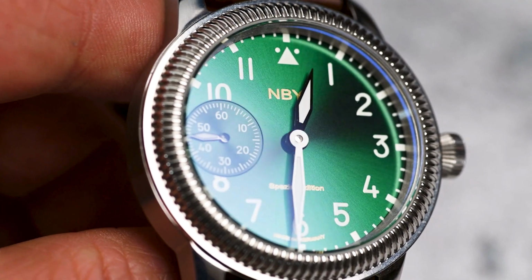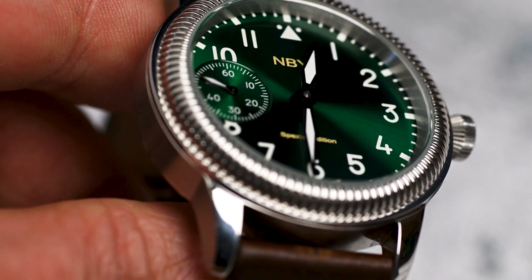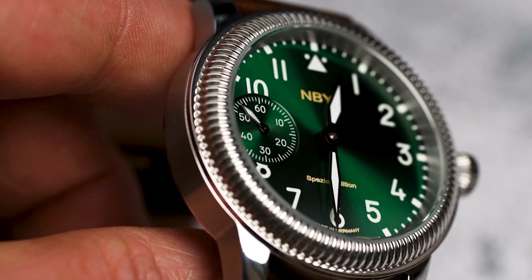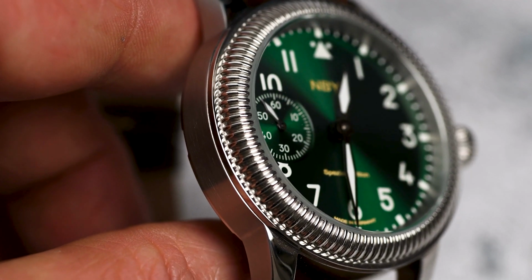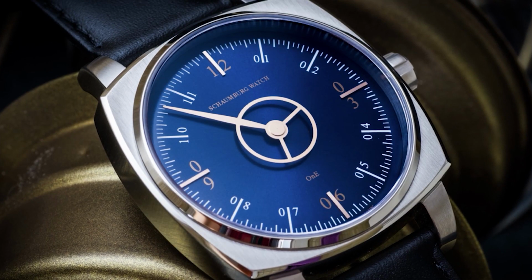But before going into detail about this piece, let me tell you a little bit about what I know about the brand, which sadly is not much. NBY Jaeger belongs to the Schaumburg Group. That group has three brands: Schaumburg Watches, that makes more formal and elegant watches. Some of them really cause me admiration.